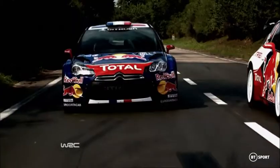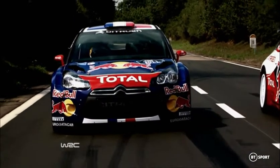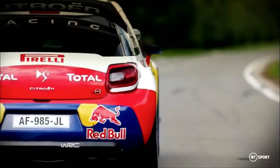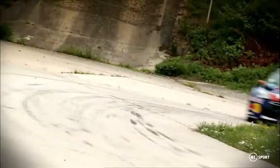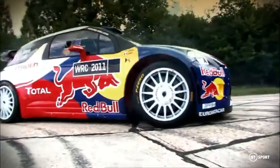Citroën say au revoir to the all-conquering C4 and bonjour to the stylish DS3. Sebastiens Loeb and Ogier will drive for the team next season, and both have already been behind the wheel of their new machine. It's different from the C4, it's smaller, so it's shorter, wider, so it makes it more nervous, but the feeling was good. It's very different to drive, so it's a new challenge to drive it.